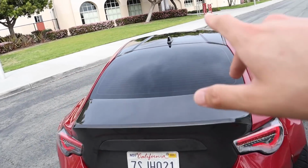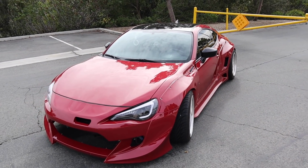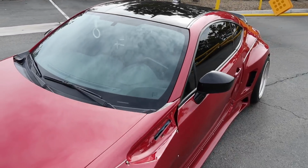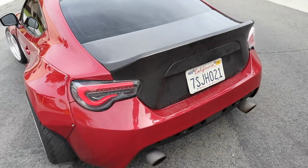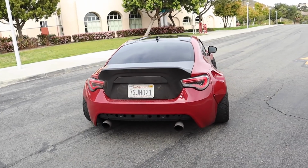I actually decided to leave the roof black because I think it makes it look 100 times more aggressive. Also, with the black mirrors as well, I left those. It just flows good. The black roof, 5% window tint on the back, and the carbon fiber trunk in the rear. It's honestly one of my favorite views right here.